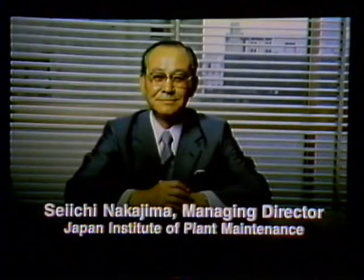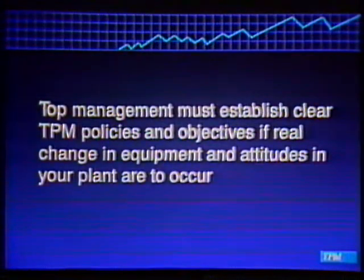In conclusion, we offer the following advice from TPM's developer and top consultant in Japan, Seiichi Nakajima of the Japan Institute of Plant Maintenance. Top management must establish clear TPM policies and objectives if real change in equipment and attitudes are to occur. Genuine support at the top encourages everyone to develop the skills needed for success.